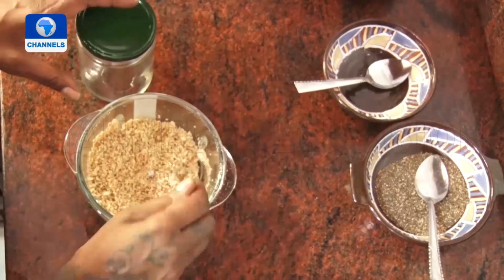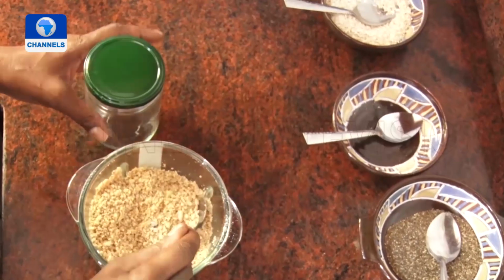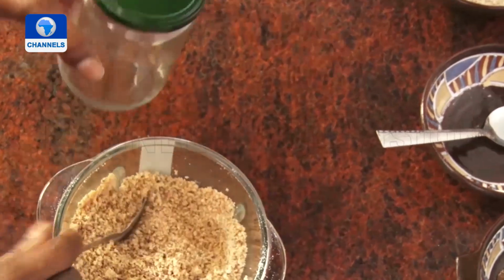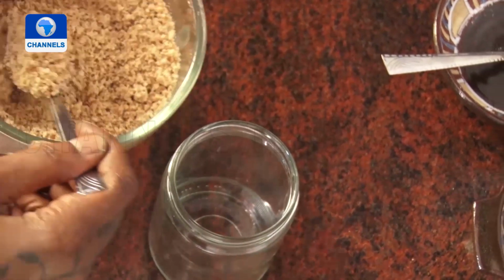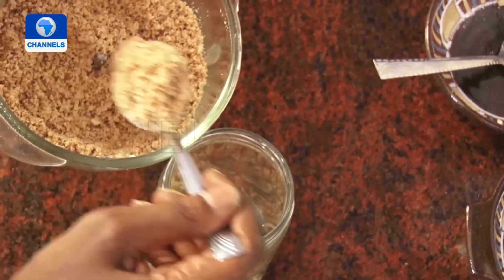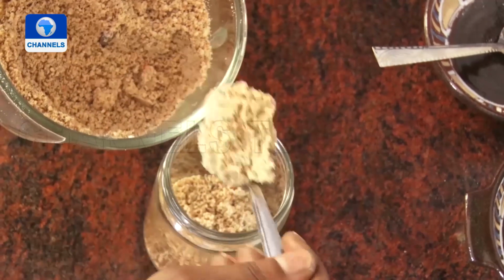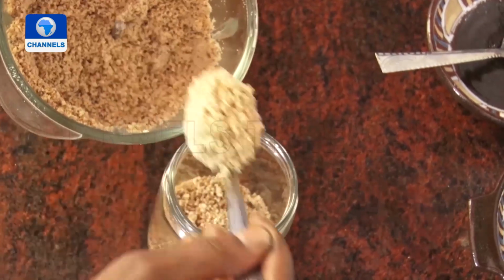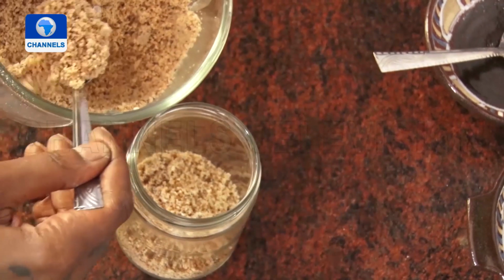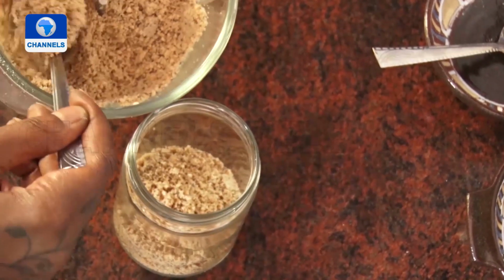So here's our mix. Lovely. It smells great too. And I've got a jar here which you could just keep this in and it'll last for about a month. Sealed, but I don't think it'll last that long because it'll be used. No doubt.